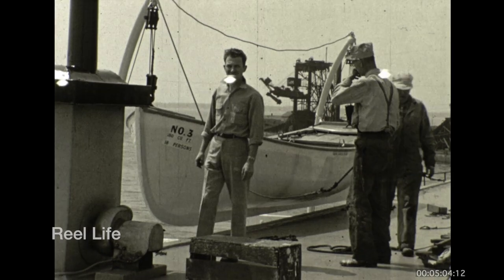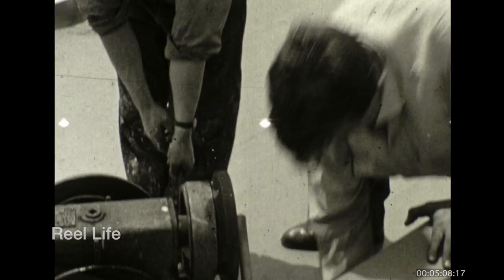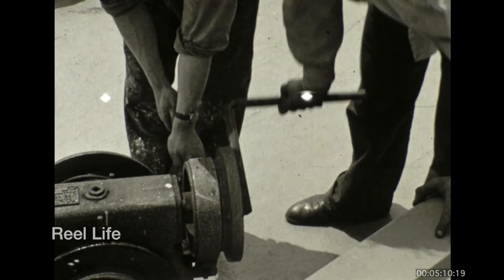The crewmen working on the ship in spring in the black and white segment add great detail to the required preparation at the start of the season.